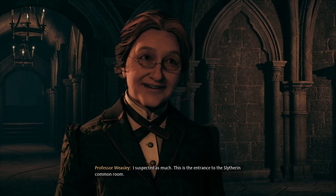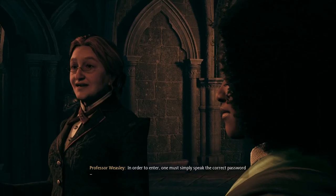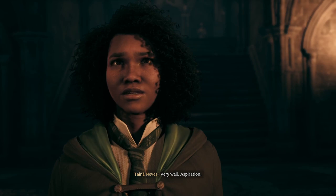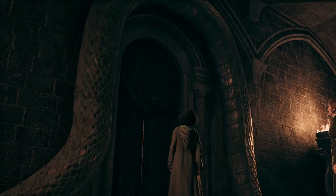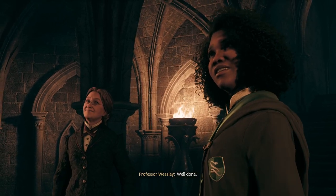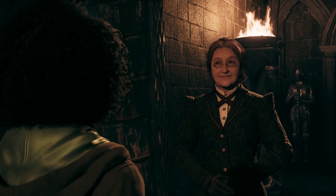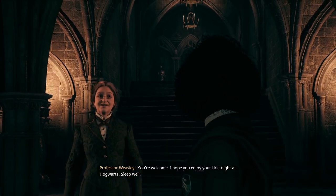I suspected as much. This is the entrance to the Slytherin common room. In order to enter, one must simply speak the correct password. Aspiration. Very well. Aspiration. Well done. Now, go on in and get some sleep. You have a big day ahead of you tomorrow. I shall be back in the morning to collect you for your first class. Thank you, Professor Weasley. You're welcome. I hope you enjoy your first night at Hogwarts. Sleep well.